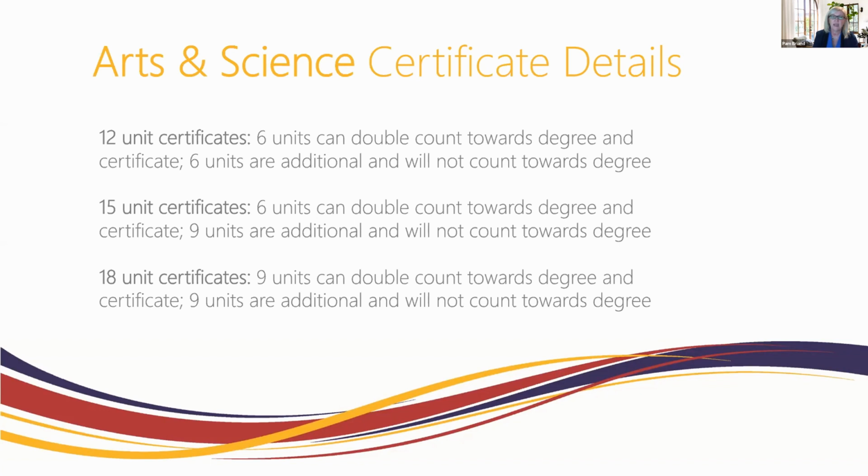If you decide, and some students decide that they want to take more than one certificate, so you're working on your degree and you're really liking 2 certificates, you can take more than one certificate. What would happen there is that you can double count for each certificate towards your degree. So if you were taking a 12-unit certificate, 6 would be able to be double counted. If you took another 12-unit certificate, again, 6 would be able to be double counted. That means, though, that there would be 6 units in each remaining still to be done in addition.